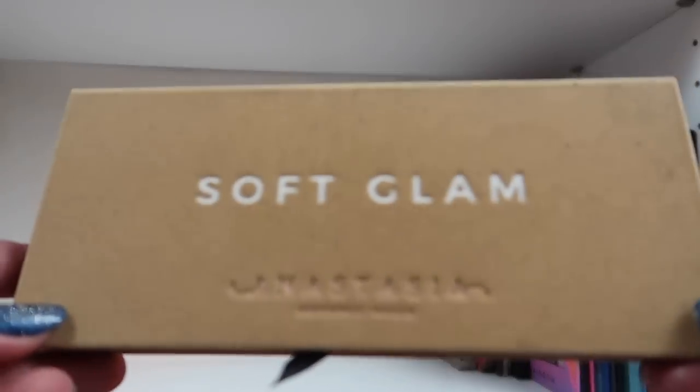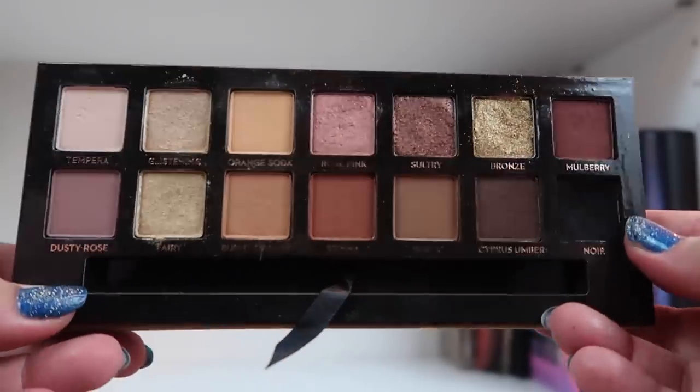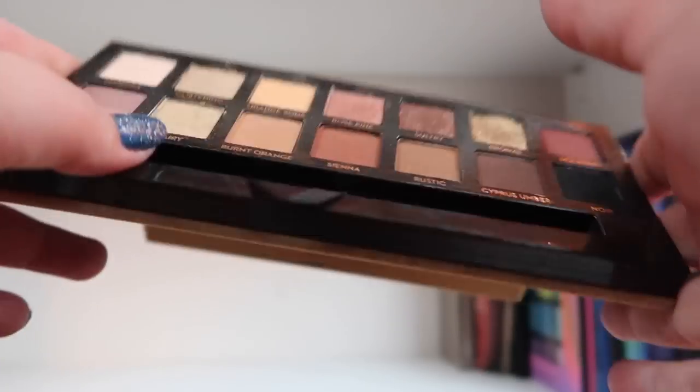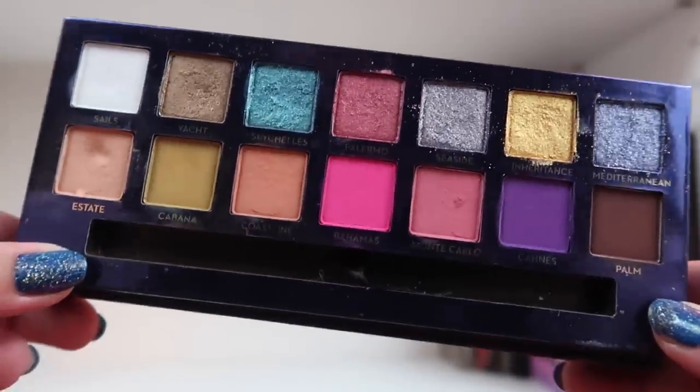I have the Soft Glam palette that I also love. This has been duped by many other companies, but it's gorgeous, and I love it. And I love the original ABH formula. I've heard they've been straying from it recently, but the original formula is amazing. Next, we have the Riviera palette, which is one of their most colorful palettes and is stunning. So, again, gonna keep it.